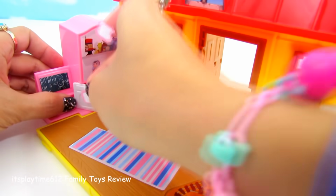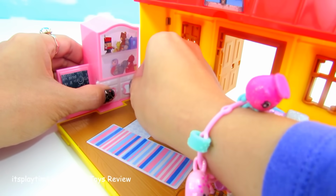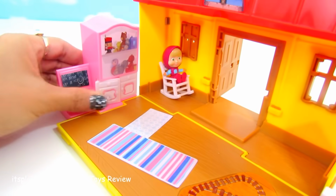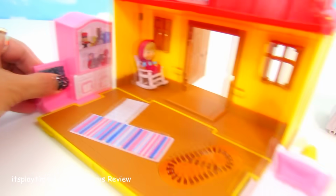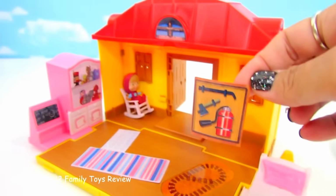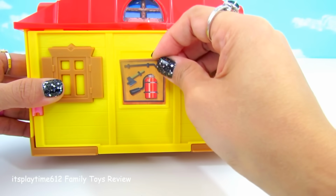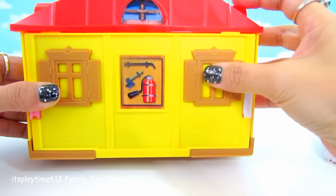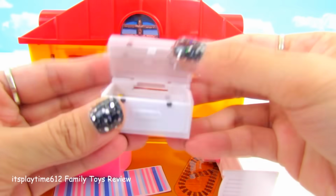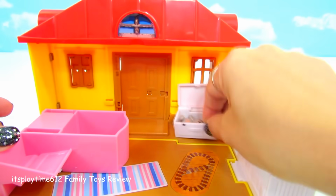We're almost finished decorating. It's hard to put up the tiny stickers. We have another sticker, and this is the fire extinguisher. Oh, it's here. It should be here. Perfect. Open this up again. A toy chest. Oh, here it is. I like to leave it open. It's cute.